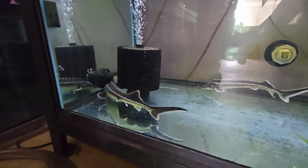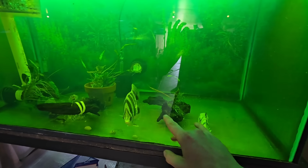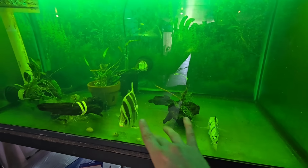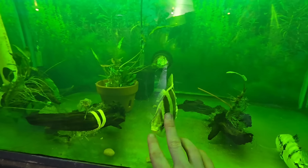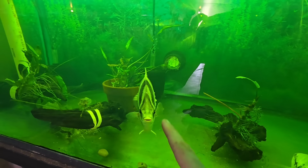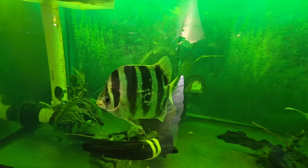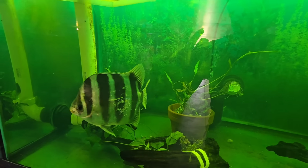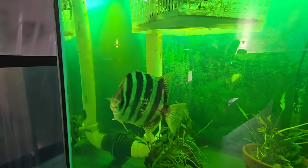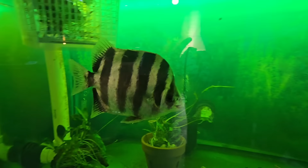We've got a few more things to talk about. Okay, right up top here, you guys see we have a little bit of what's going on here. Well, this scat ended up contracting some sort of fungal disease out there. I don't know if one of the plecos went after him. He's still eating, and we caught it early, so I've got him in here with some medication now. But he should heal up. It was on this side. It's almost completely gone off of this side as well.